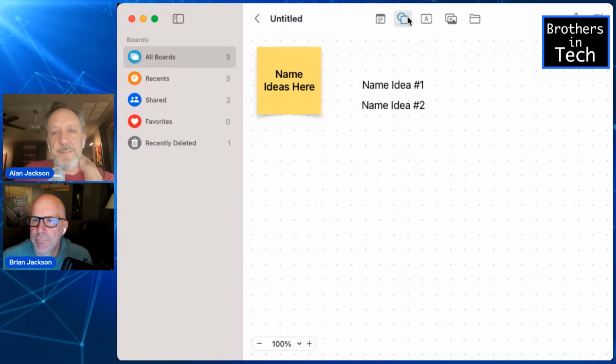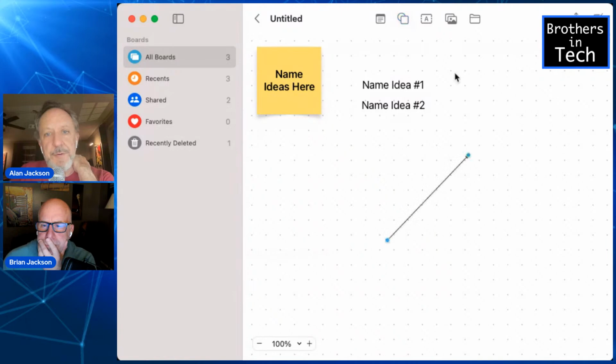Then now I want to put some shapes. And let's say I want to do an arrow. And here's my arrow. I'm going to take the arrow and point it in the direction I want to and map it to here. And then I can go in and change some of the sizes of that arrow. I can change the color. I'll make it kind of a magenta one there and so forth.